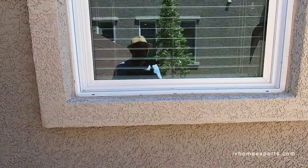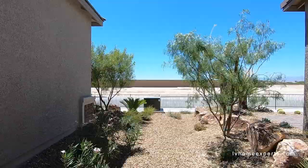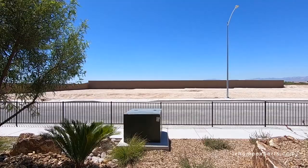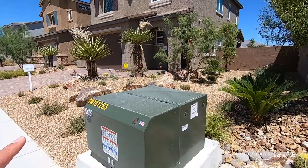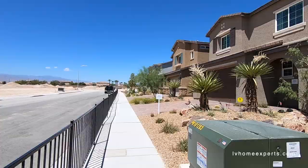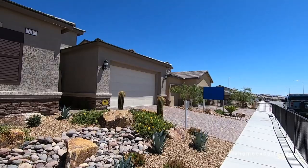However, those are one of the things that you have to consider when you buy a home, maintenance on the home, because of the elements here in Las Vegas. Also, these green boxes, if you notice, they're all over. These green boxes really power the home. It's a transformer. And you get these probably like every five homes in between.